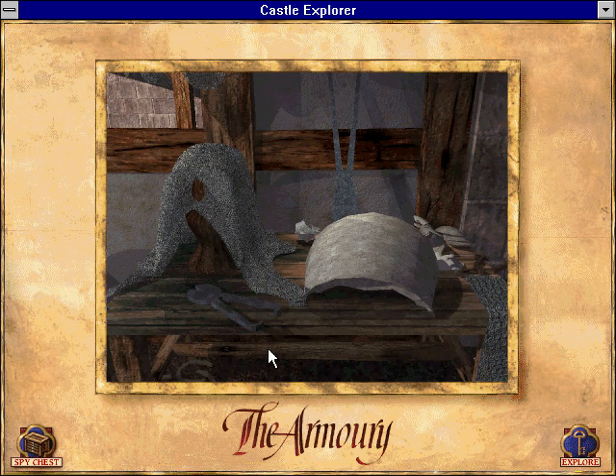Chainmail protects the wearer against sword blows, but it must be worn over a thickly padded undergarment, else it rubs the skin red raw.